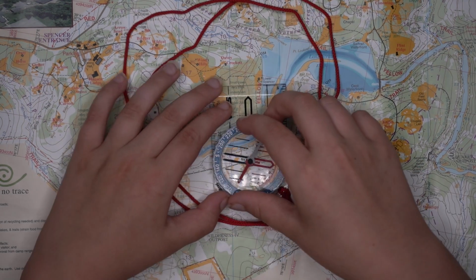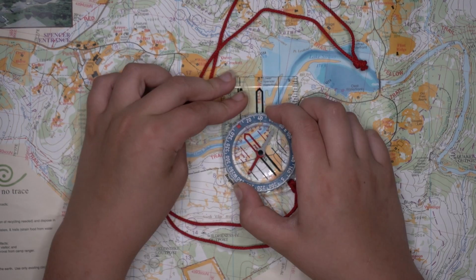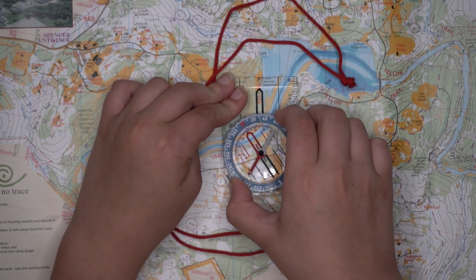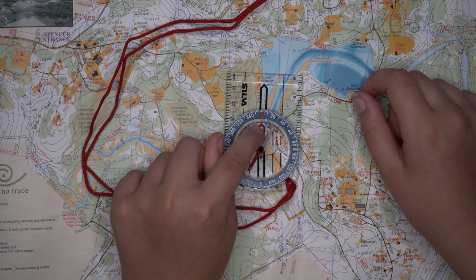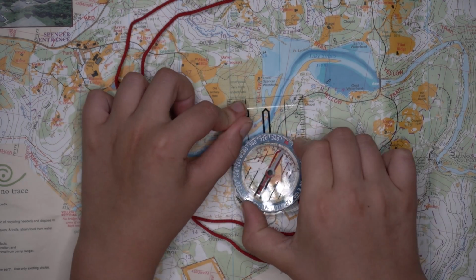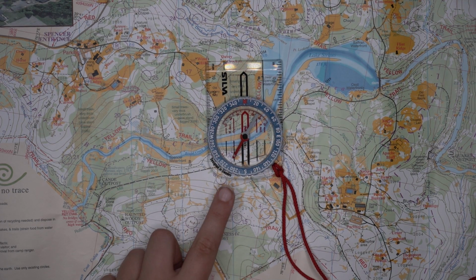The round part of the compass is the dial. We can rotate this to set the direction we would like to travel. For example, if you wanted to go north, you would turn the dial so that the letter N is facing the dog. The next part of the compass we are going to talk about is the shed. You'll notice when you rotate the dial, the shed moves with the dial. The next part of the compass we will be talking about is the needle. The red part of the needle is always pointing to magnetic north.